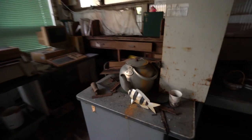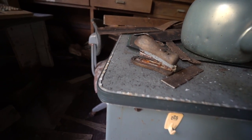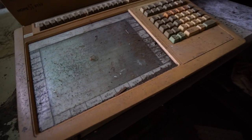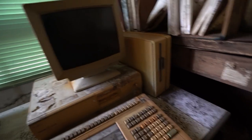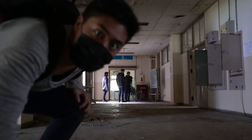Just about done, but oh my god. Another room that I missed out on. Check out the teapot. And this time you got a hippo one. I think these are nail clippers. What kind of computer is this? Look at the keyboard. It looks like they had a touchscreen one. Nah, can't be. That's crazy though. And the old printer. Who picked your time?